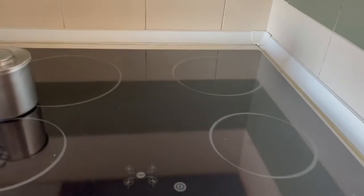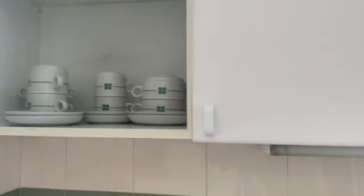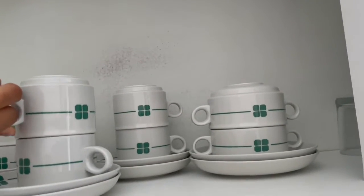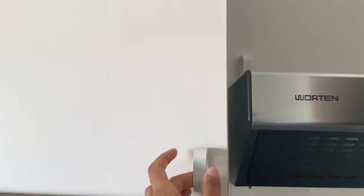Then here you have the, it's very dusty, you know, because we have this balcony here and a lot of dust comes in. But yeah, there's that. And then they actually provide you with plates, a lot of plates, a lot of these coffee cups. This is very traditional here in Portugal, these types of cups, so you can have your coffee. You have the jars and all this type of stuff. And you have really useful stuff, I must say.